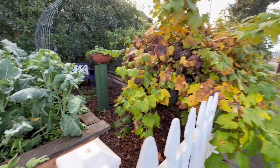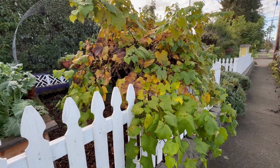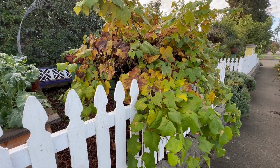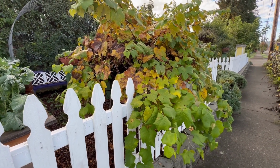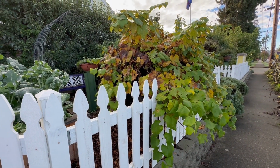We have poor Mr. Grape, who's about to lose all of her leaves. It did very, very well this year. We got about 150 pounds of grapes off of this one grape tree. It's an old grape tree. It's maybe a Campbell's Blue or something.